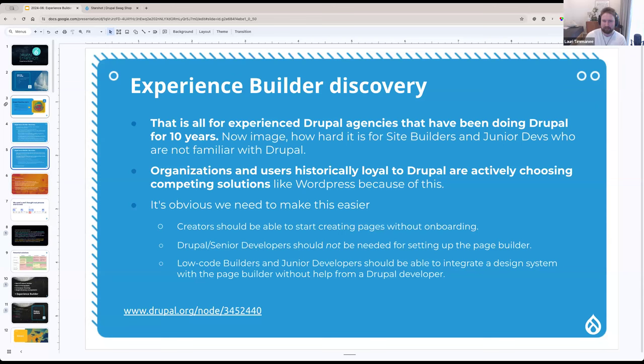You should not need Drupal or senior developers just to set up the page builder. Today, many agencies are spending weeks or months to tailor that experience, but that should not be required in the end. They should be able to focus on just defining the components and the designs that they want their content creators to be able to create through the page builder. And it should be really simple for someone who doesn't write a lot of code to integrate with an existing design system without having that Drupal person helping them.